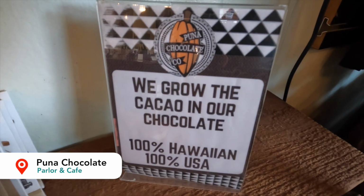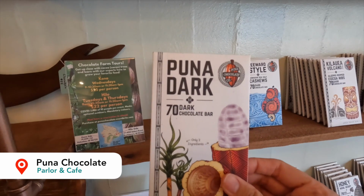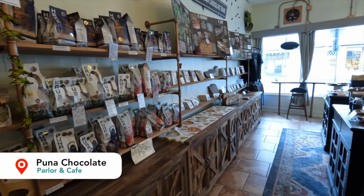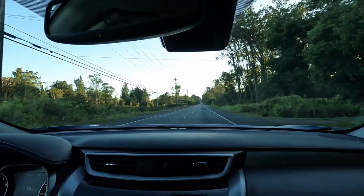We walked down a little bit inside, and I really like that a lot of the stuff was locally made. They show you how the chocolate is made here. Lots of chocolate, so much chocolate. And then just over here, you can see the rest of the store. If you're looking to get some Hawaiian jewelry, this is a really great place for it as well.